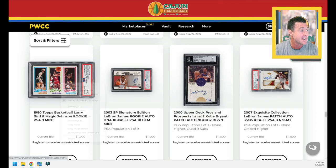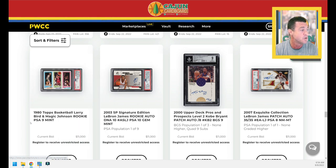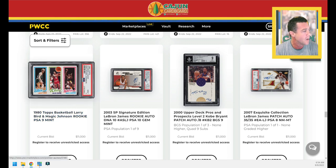Magic Bird PSA 9. I recently sold one of these to the aforementioned Monk Cards, M-O-N-K. I think it's MONKCARDZ on Instagram. Go follow him. He's the guy that I was mentioning chasing the red set. If you've got reds, reach out to him. He'll cash you out. Sorry. I just killed your leverage there, my good friend.